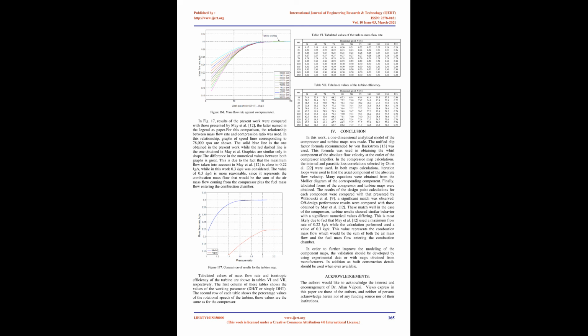As shown in the table, static and stagnation pressure decrease across each turbine location. The temperature is highest at the stator inlet. At this location, in the present work, the stagnation temperature is 973 K while the static temperature is 967 K.